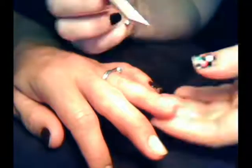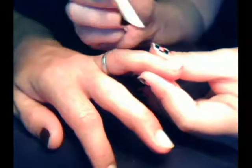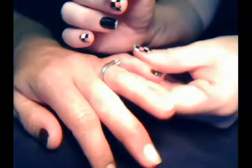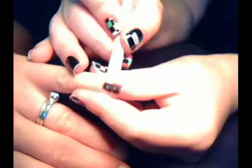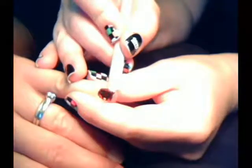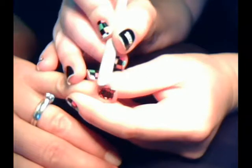As long as you're not going from the top to the bottom, you're good. You can only go from one sidewall to the other in that direction, never from the other direction. So just make sure that you are pushing, you're not pulling, and you're working from side to side.